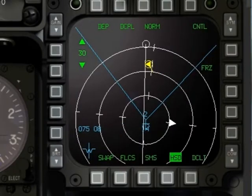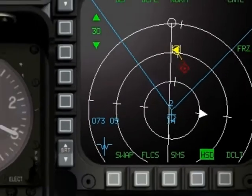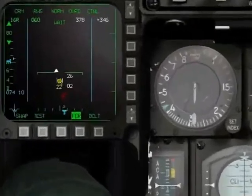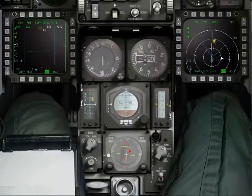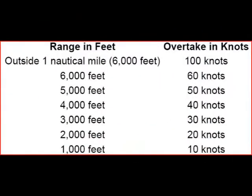Now you can tell by the triangle, you see that it has a line. That line is showing you the direction of the tanker. And here you can see the altitude more or less and where he is. So close the range up to 40, 20. This is within 20 miles. Okay. Now let me show you this table. The closure rates. This table shows the range from the tanker and the desired overtake speed.